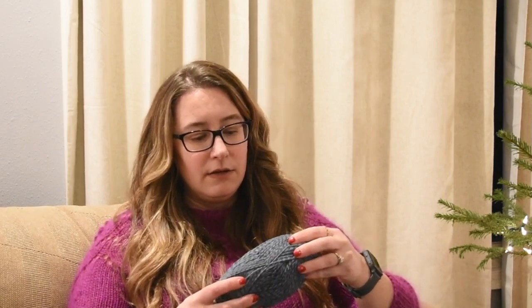So if I cast this on, will it be done by Christmas? It's a very good question. I could potentially get it done. Yeah, I could get it done if it was the only thing I was working on. Socks tend to take a little bit longer, 18 hours total. So, could I get it done? Yes, especially if I stayed up a little bit later at night. I could get them done, so I will probably do that.